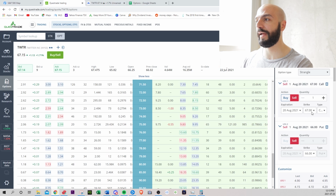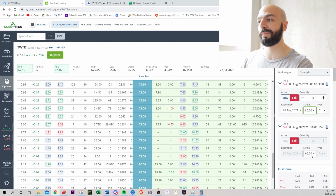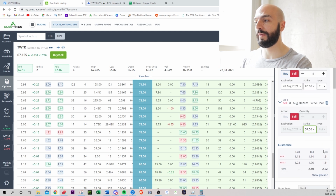So I do have it lined up here. I will be doing 8 contracts. That's what my margin lets me. I used to do 10 contracts, but it was a little too much. Call side, let's go 80. Puts 57.50. Let's see what that looks like.